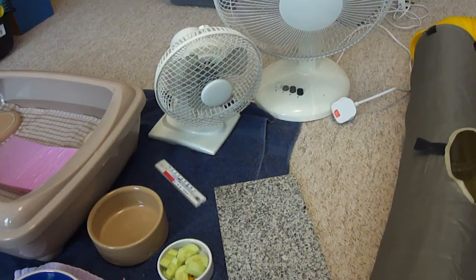Today I'm going to talk about keeping your rats cool in the summer. Now we aim to keep our room around 18 degrees Celsius, and we definitely don't want it to go over 20 because we find that's too hot. So that's what we're aiming for.